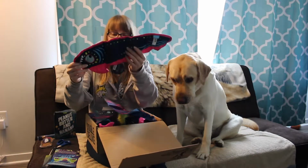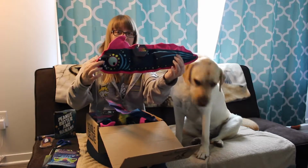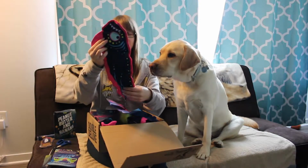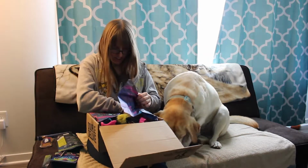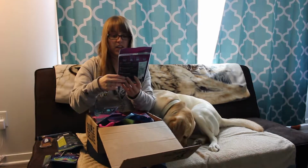I love this. Morgan the Oarfish. This is perfect material for Ajax. Just canvas and, you know, flat and crinkly, a couple of squeakers. This is perfect. I think he's really gonna like this. Here we go. Okay, our second bag of treats is duck and sweet potato.